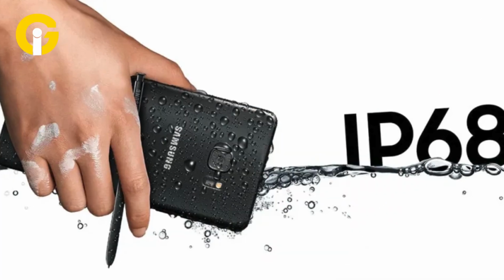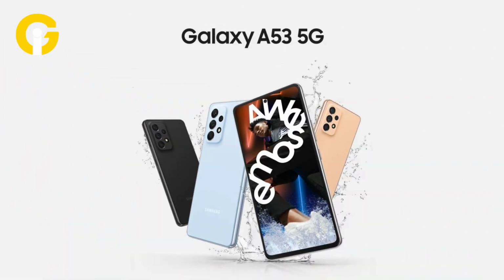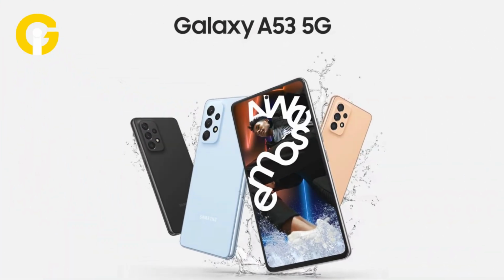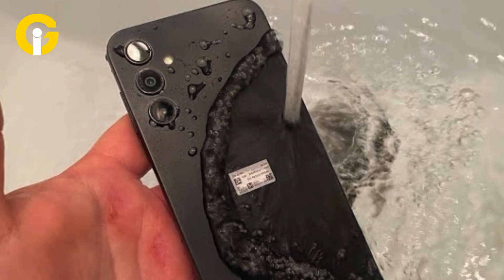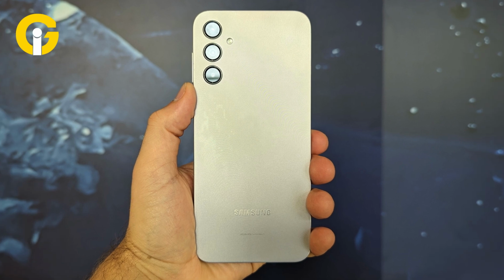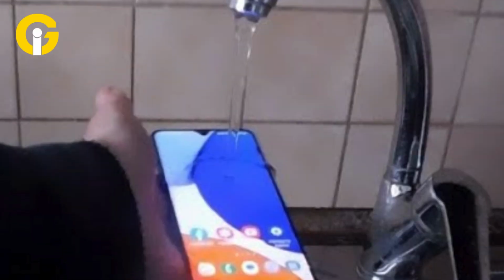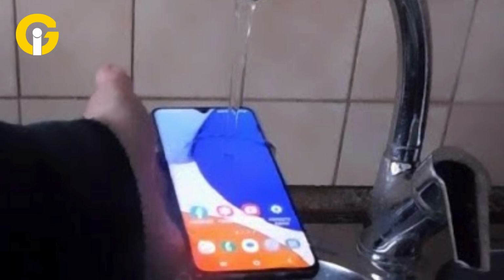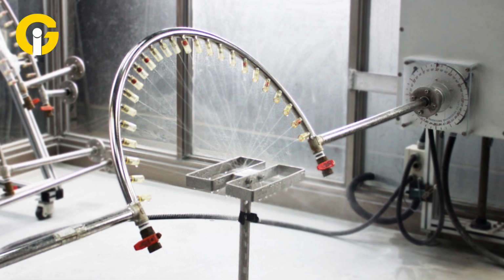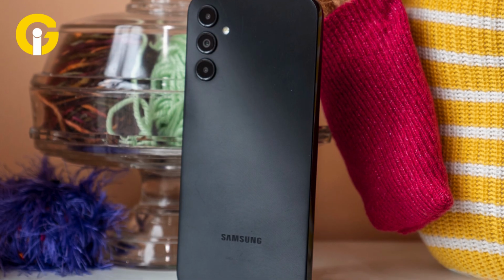Unlike Samsung's flagship S-series phones with IP68 ratings for water and dust resistance, or even the Galaxy A53 5G with an IP67 rating, the Galaxy A14 5G lacks official certification as waterproof or water resistant in any way. Although the Galaxy A14 5G may offer some slight extent of water resistance, the absence of an IP rating means it hasn't undergone official testing and certification. IP testing incurs costs, and skipping it helps in reducing the development expenses of a budget smartphone.